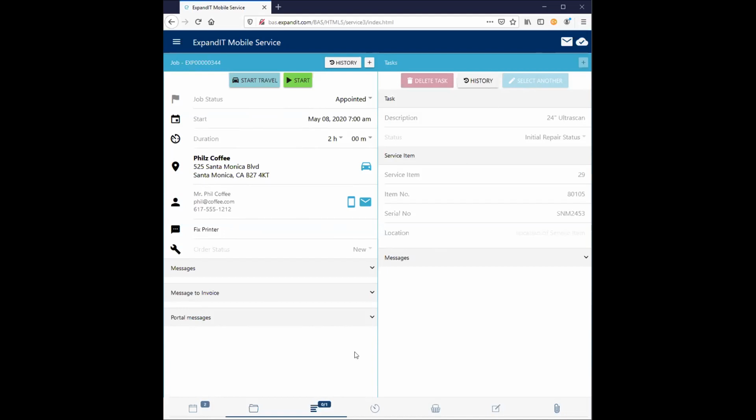On the right-hand side, you can see tasks. You can have one or more tasks, and these are the things that you are going to do. So I'm going to fix a printer. It's a 24 Ultra scan. So that is what I'm going to do. And there may be some additional information specific to this requirement over here. All right.